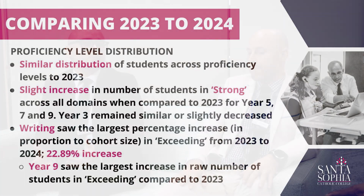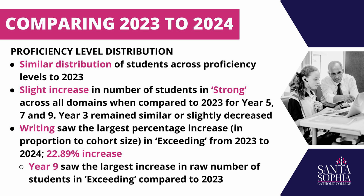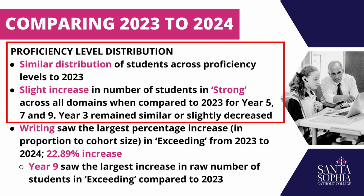That's unbelievable. Well done. Now, gentlemen, how has our school performed in NAPLAN in 2024? Yeah, as Chris said, one of the main things that we can do as a school is compare our data from this year to last year and look at that trend. And comparing the distribution between those proficiency standards that Chris mentioned earlier, we saw that on the whole, our results are quite similar to last year, but the majority of our students continue to still be in the strong performance descriptor, which is the second highest, which is quite good to see.